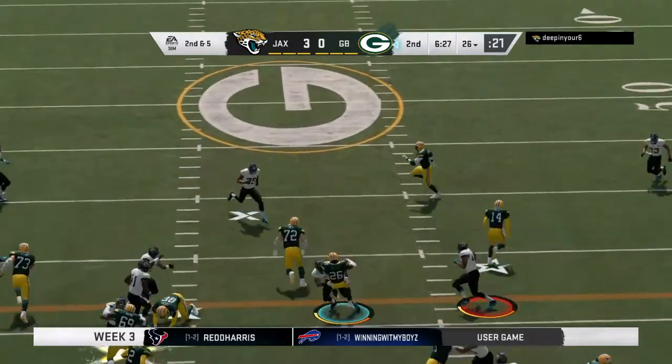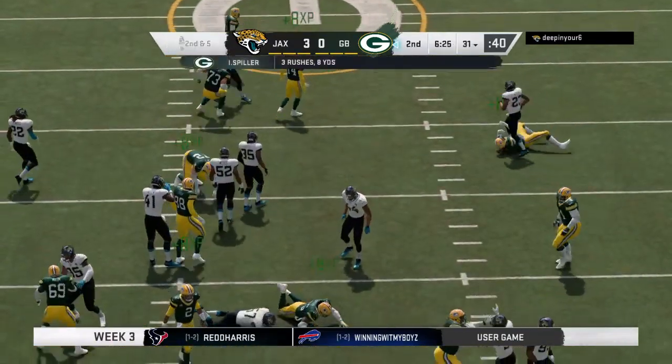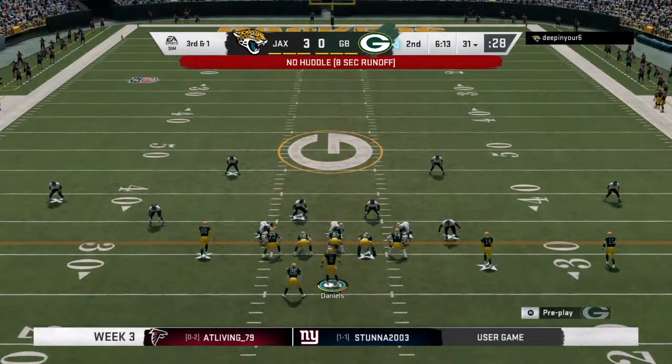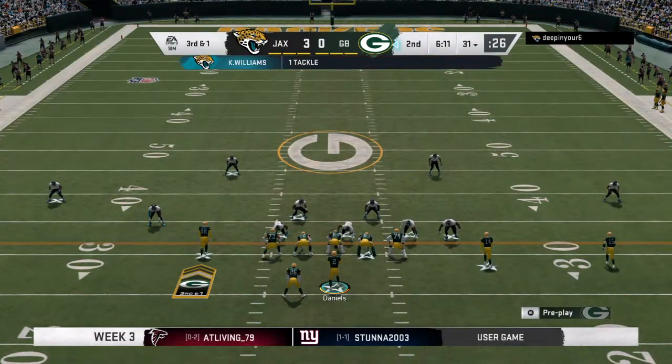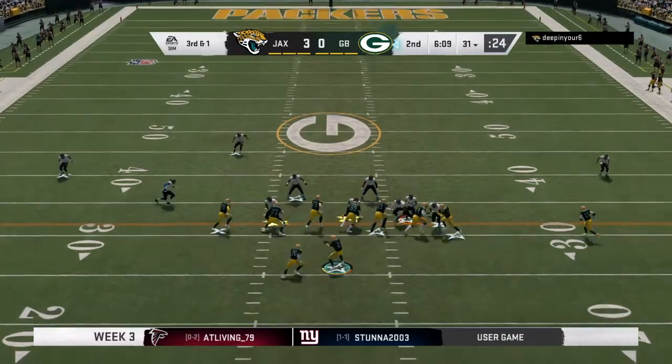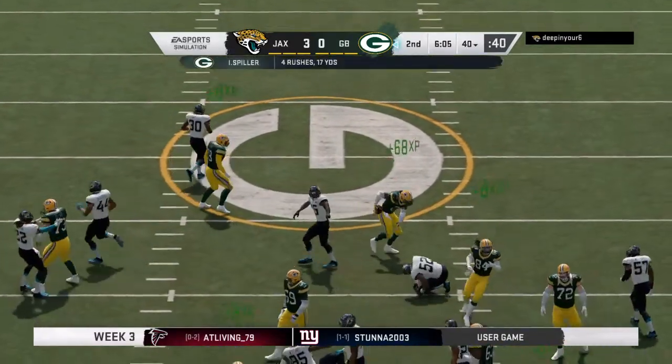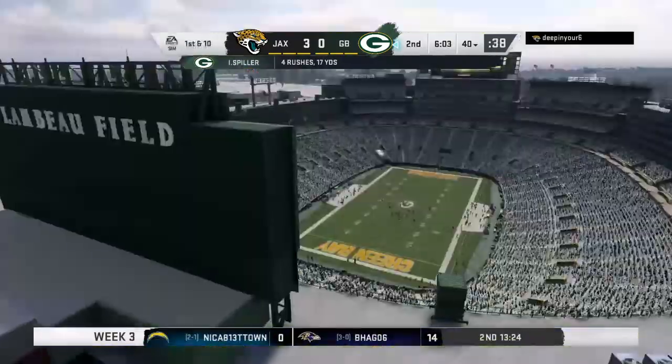They run with Spiller. And he's dropped just before the line to gain. 4-yard pickup leaves him with 3rd and 1. He's brought down at the 31. Now Spiller, and he will have a 1st down here at about the 40.